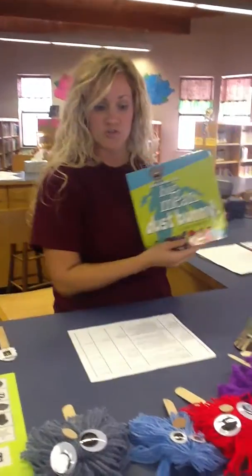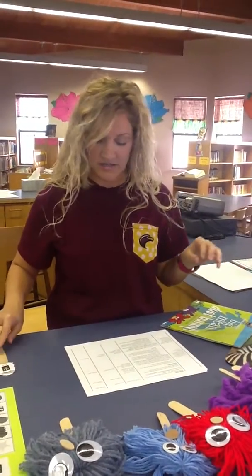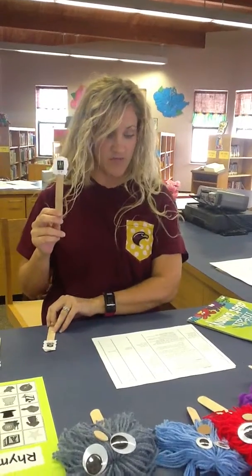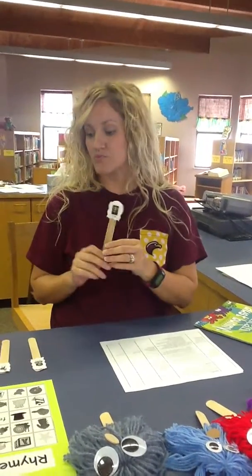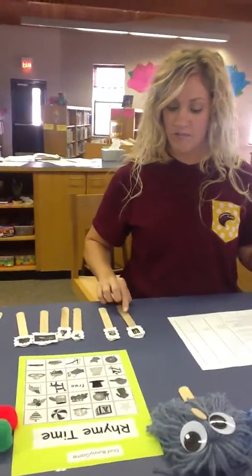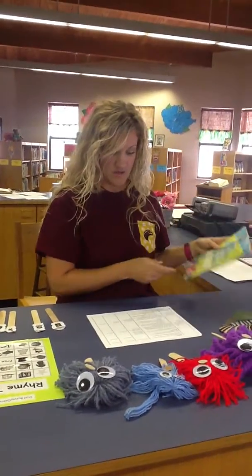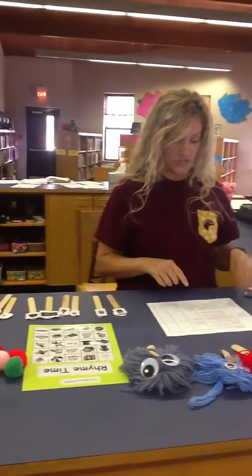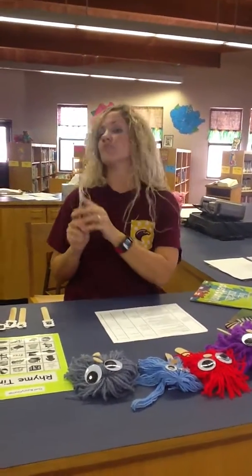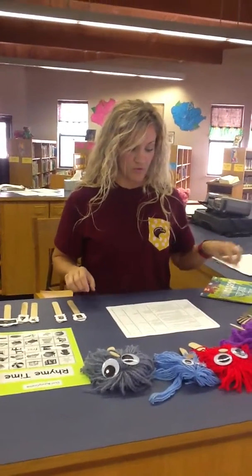After I've read the book, introduced the book and my Dust Bunny characters again, I would distribute and introduce my popsicle stick picture words. Each student in the class would receive one of these. Each stick is going to rhyme with a word that comes from our book that we read. So each child receives one popsicle stick picture word that has a picture and a rhyming word on it. Each popsicle stick will rhyme with a word from the book.